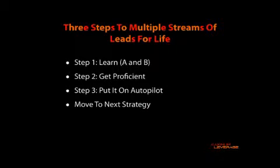Once you've got it on autopilot, now you can move on to the next strategy. And the way that you go from 0 leads to a lot of leads over the course of time is just following this 3-step process over and over again. Before you know it, you look up and you've got leads coming to you from places you can't even remember. And your business is standing on incredibly stable ground. So that's why multiple streams of leads are important.